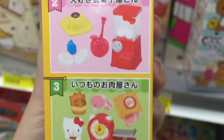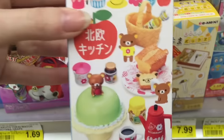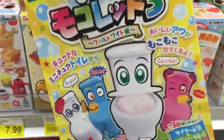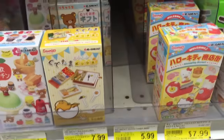And most of the Re-ment is $7.99 a box here. They also have this Rilakkuma set, which I'm trying to complete. I love the coffee maker. Very cool. Oh, look, they have the candy toilet, which I think it's a surprise as to what color you get. And you get stickers for them. You can put a cactus in them when you're done. That's funny. So, lots of cool collectibles.